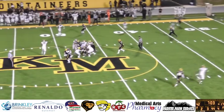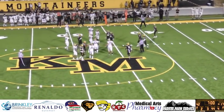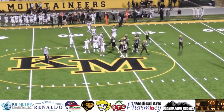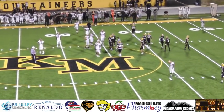Best to throw again. Again, quick. Mitchell had it. He has popped. And that by Ussery, and that ball went 7 yards in the air backwards and luckily fell incomplete. Nice hit.